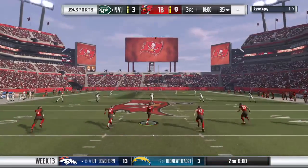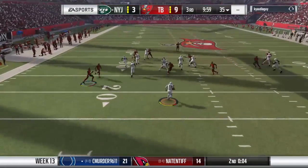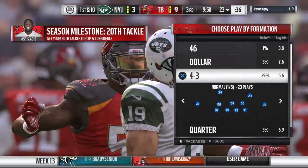Both teams appear ready for the fight ahead, and we resume action here in quarter number 3. This will be fielded at the 6. And he'll bring it a few past the 20 to the 23-yard line. And New York set to take the field.